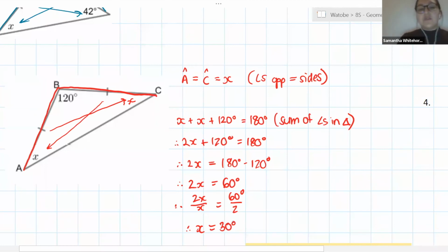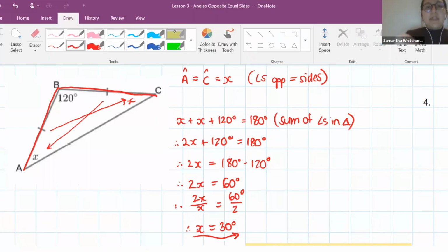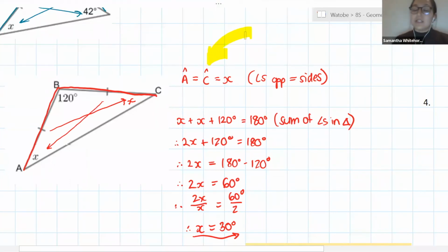All right, so very importantly, we first have to make the statement that angle A and angle C are equal to each other because they're the angles opposite the equal sides. And I have to say that because I didn't tell you anything about angle C. If I'd put 2 x's there, then you wouldn't have to say anything because I've given it to you. But because I hadn't, you first need to tell me that you know that they are equal. And then you could use sum of angles in a triangle to work out what x was.